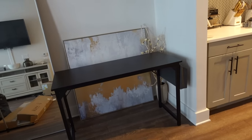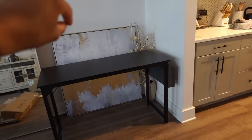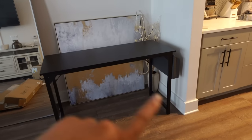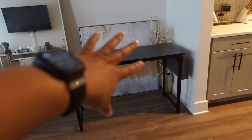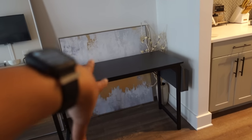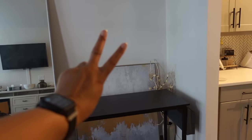I want to go ahead and hang that up there. I'm just going to use some command strips to hang it. And then, I'm sorry, Siri, nobody was talking to you. Anyways, I'm going to use some command strips to hang that up. And then I'm going to put the couple of things like desk accessories that I bought up here as well. But yeah, that's what it looks like. So I will catch y'all after Pilates.